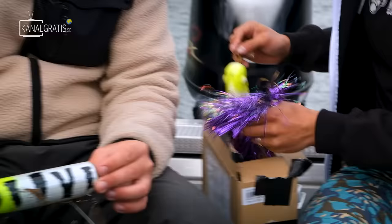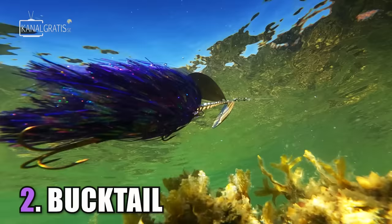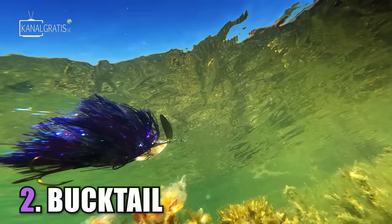Ooh, this is more something what I would start with. Yeah. Look at this color, man. Of course, if I'm going to send musky baits, I can't not send the most popular musky lure on the market, that being the double-bladed bucktail purple gold. I think this one's going to catch some big pike.